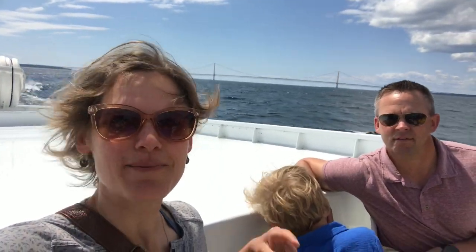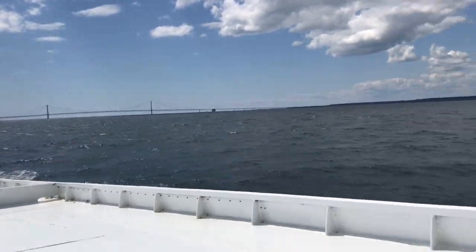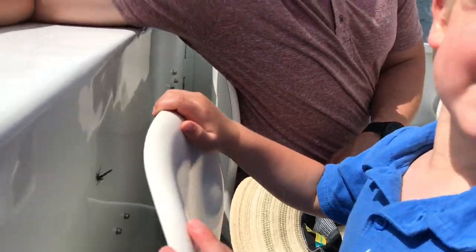If you're not familiar with the Mackinac Bridge that you can see behind me, it is 5 miles long. Bodie's not watching anything surrounding him. He's too involved with this mayfly. Why do you like the mayfly, buddy? I got my friend. Tell Mama. Yeah, why do you like that? He's your friend? Yeah, little mayfly.